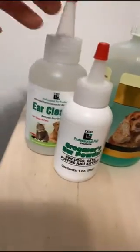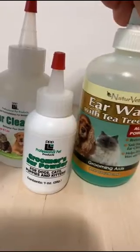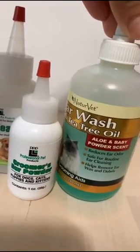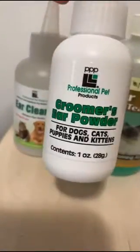For ears, we have ear cleaning solution. Again, just always make sure it's pet specific, and it says safe for cats and dogs. This one, and an ear powder, the infamous ear powder.